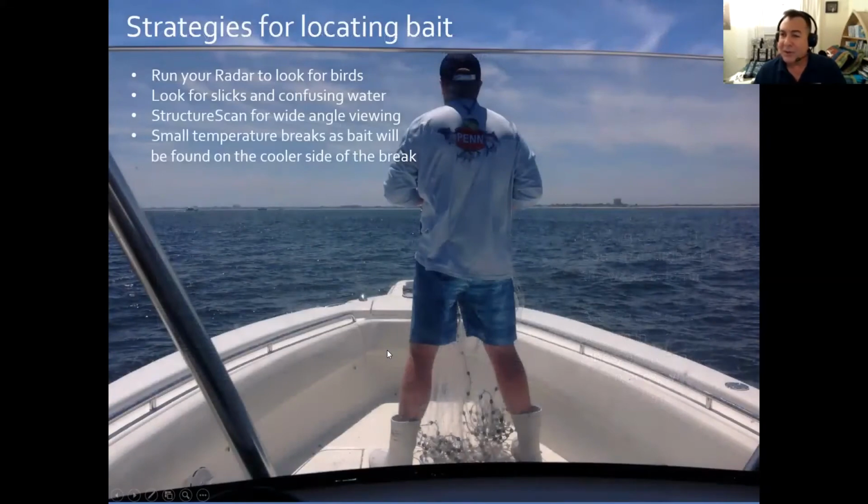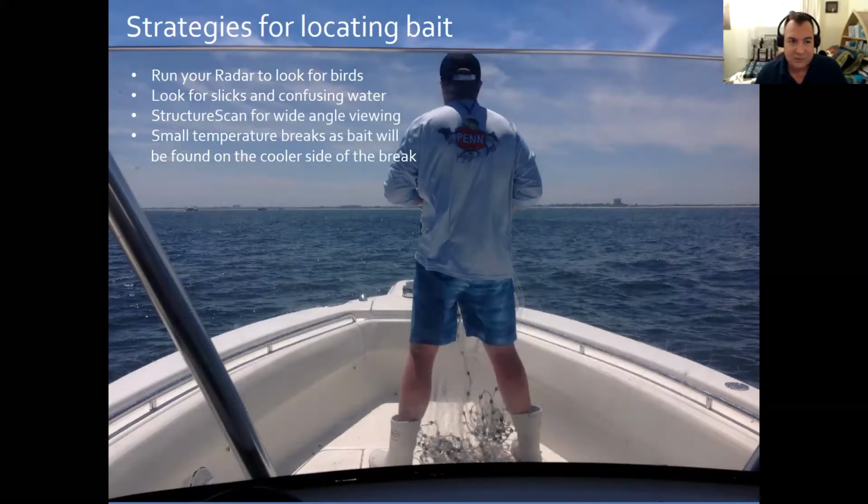Now we're going to talk about bait. We're going to get into the strategies that we use for locating bait. A number of things, and I'll run down the list on the screen in front of you. We run our radar, of course, because we're looking for birds. That's the first thing. If we're not getting any bird return, we're going to go back to looking for confusing water, or looking for slicks on the water, any kind of flat spots on the water. Sense of smell comes in. Sometimes you say, hey, I could smell the fish, I could smell the bunker. Was there an early morning bite where the bunker got chewed up by the bluefish, and all of a sudden we've got some oils and some slicks on the water that make it a little easier to view them.